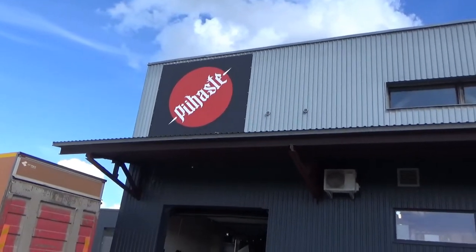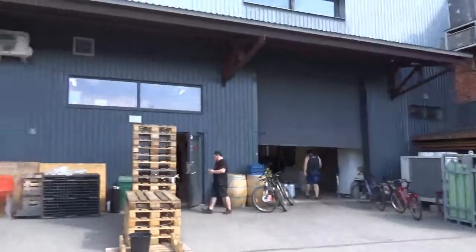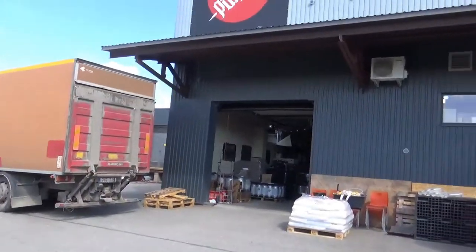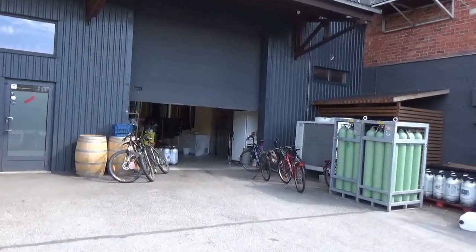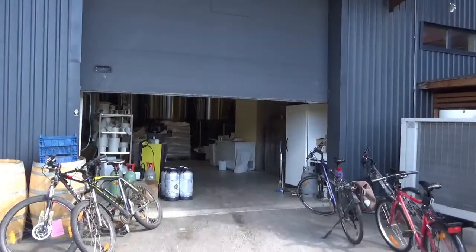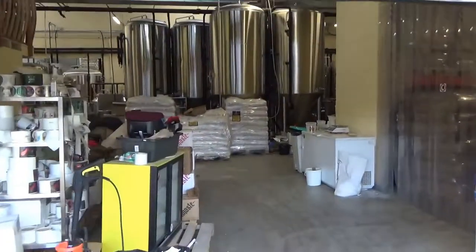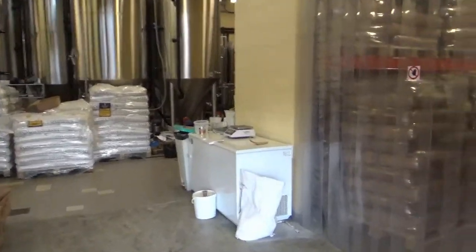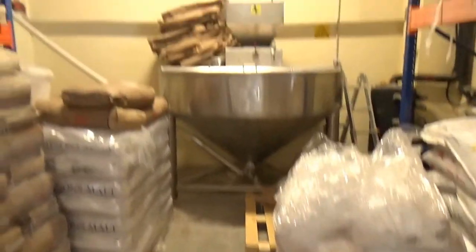Cheers, Turbosens. Alright guys, so just to give you a little walk through the brewery then, it's kind of an industrial facility this. From what Eero was telling me, this used to be an industrial laundry basically. So we can go in here and have a little walk round. This is where we filmed our interview. We came into the grain room here because it was nice and quiet, as you can see.